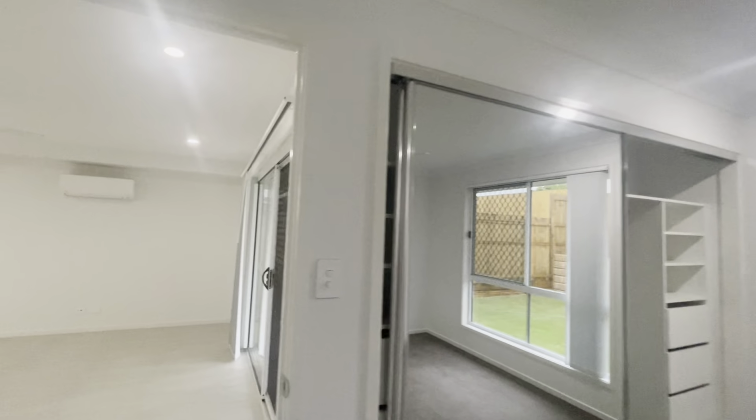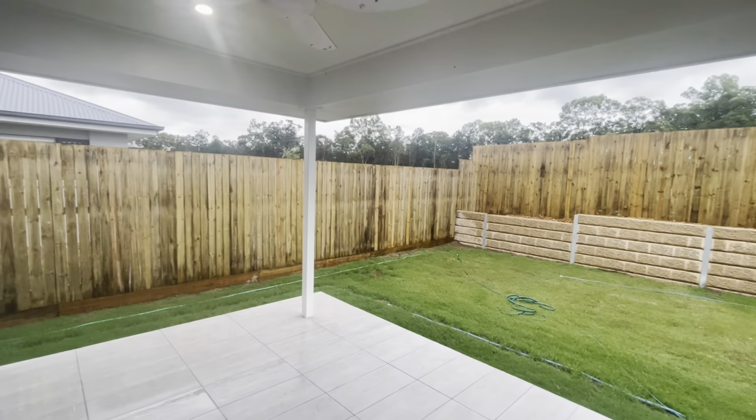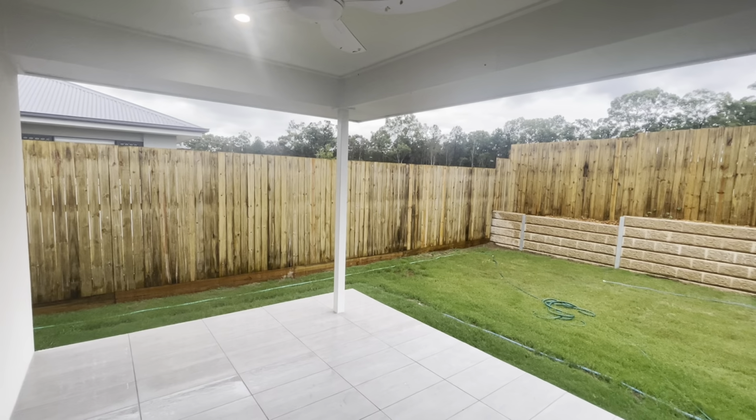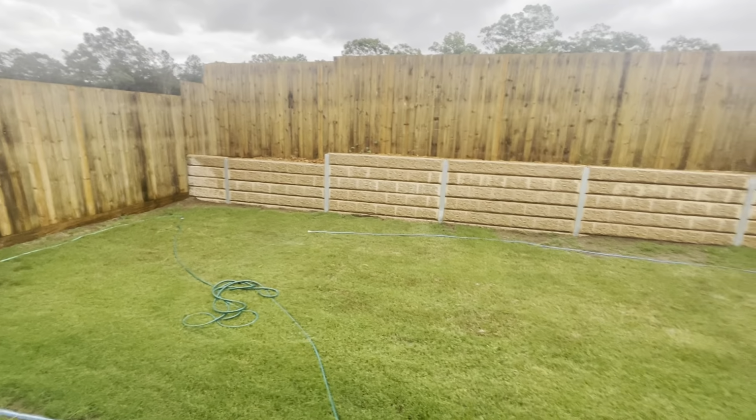Coming down now, just to show you outside. So you've got undercover area here with a ceiling fan, and you've got a nice grassed area as well.